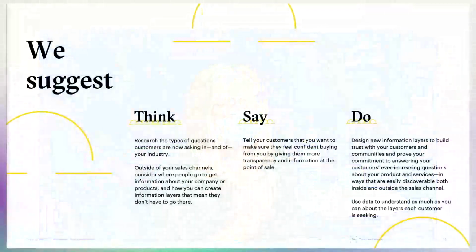So we do think that brands are going to compete with each other in these information layers, and the remit for design is going to become more complex. But the better companies get at designing information layers, the more trust they're going to gain. Think about the questions we ask and the ways people scrutinize, and the cues they get for trust in the way those questions are answered.